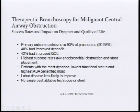And so the key to this is not necessarily how big the blockage is, but how symptomatic they are from it. And the patients that had the most symptoms from it, so severe and symptomatic, those are the patients that mostly benefited. So just because something is severe, if someone doesn't have symptoms, they probably don't need to have something done. It's the ones that are really dyspneic that benefit the most.